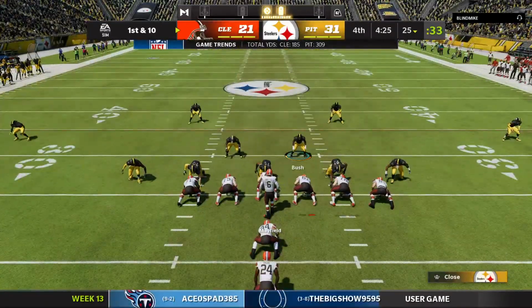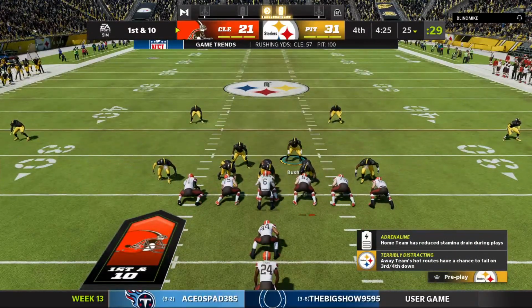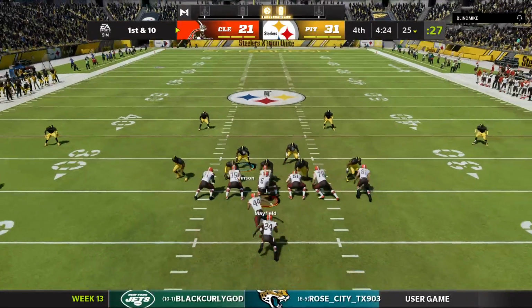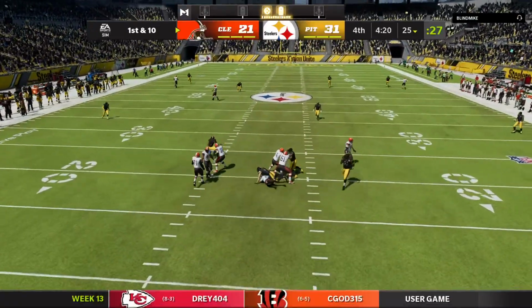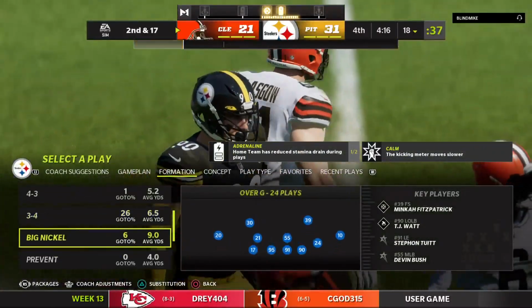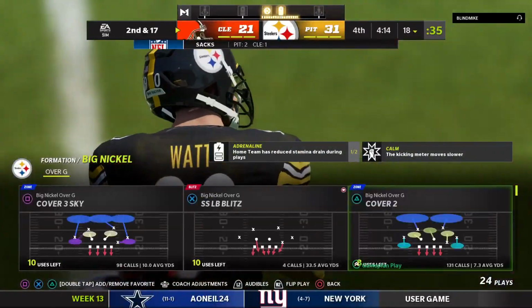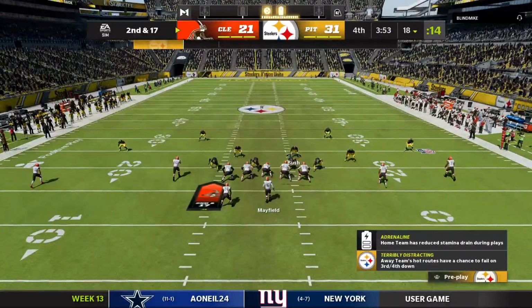The Browns drive about to get started. We'll see if they can band back together after the pick 6. It hurt badly, but still within striking distance. A 2-score game. Pressure comes, and the Steelers take him down. T.J. Watt in there to get him, and that is sack number 6 now for him on the year. A hole to dig out of here, 2nd and 17.